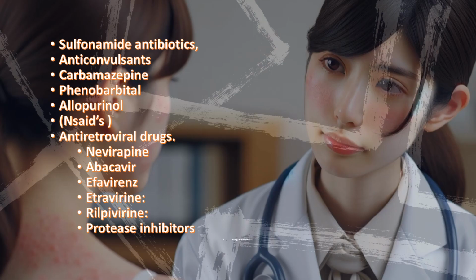While examining Yumi, we also inquire about recent medication use, as SJS and TEN are often triggered by certain drugs. Common culprits include sulfonamide antibiotics, anticonvulsants like phenytoin, carbamazepine, and phenobarbital, allopurinol, nonsteroidal anti-inflammatory drugs, NSAIDs, and some antiretroviral drugs. In Yumi's case, the recent initiation of a new medication could very well be the trigger for her condition.